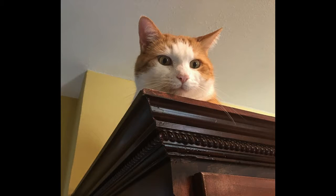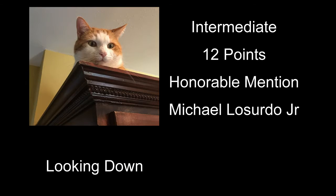Looking Down also received a score of 12 and an honorable mention. The cat's expression is pretty funny, and obviously the photographer was quite quick with the camera. The focus is on the furniture, on the edge of the furniture, the curved part of the furniture, but the cat's face is also in focus, and so this works. The cat appears to be looking towards the camera, if not exactly at the camera, but you sort of wonder what it's going to do next, which is fun.